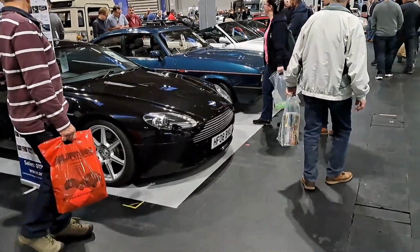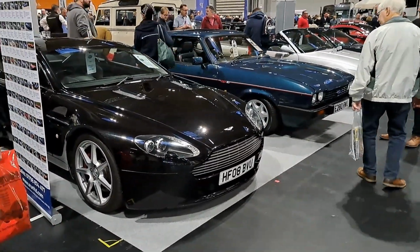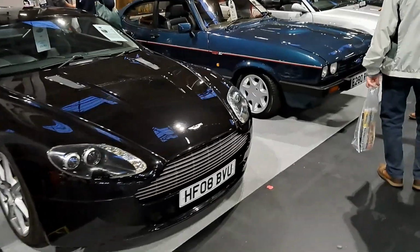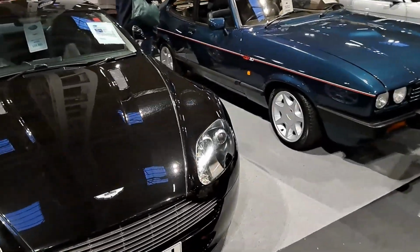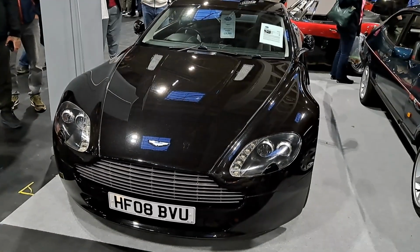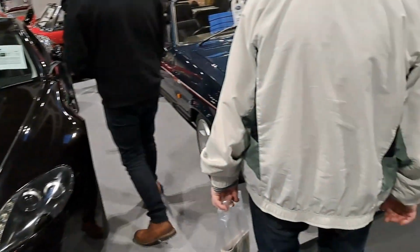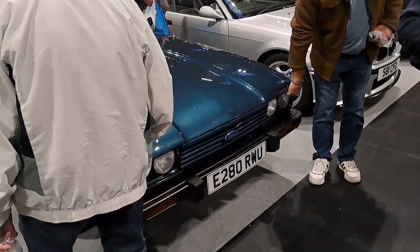Aaron, independent Jaguar dealer, but they sell other things as well, like with Aston Martin. That actually looks very affordable for Aston Martin. 2008 4.3 V8 Vantage with a sport shift, £29,000, and a Capri 280 Brooklands.